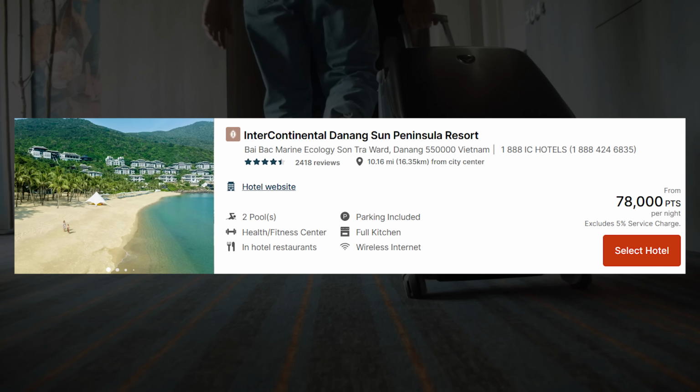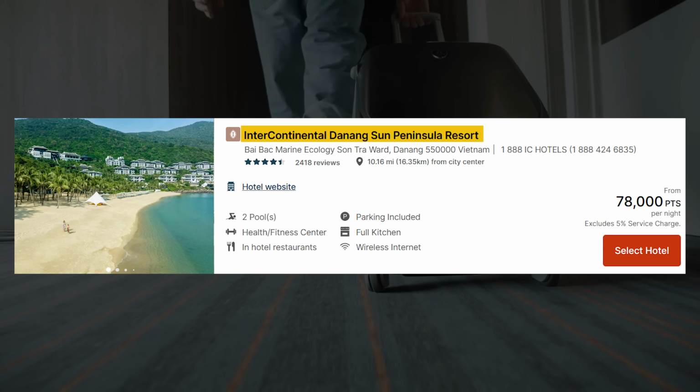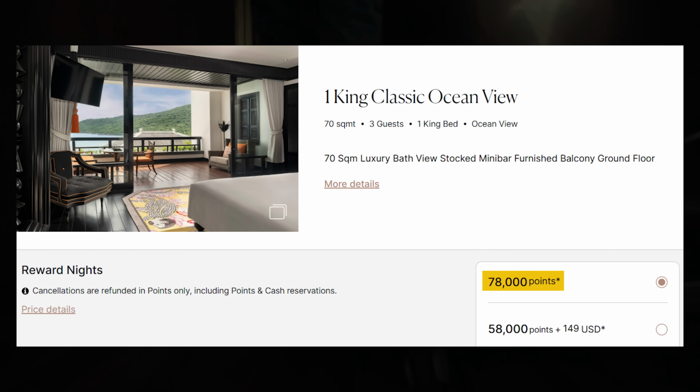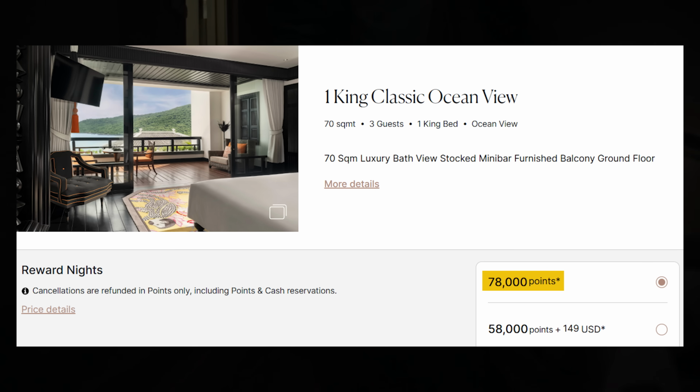The numbers can obviously change. The goal though is to make sure that you have a use case in mind. For example, another one we really want to go back to is the Intercontinental Da Nang. It's one of the most beautiful hotels we've been to ever, but you're looking at 78k points per night for our dates.